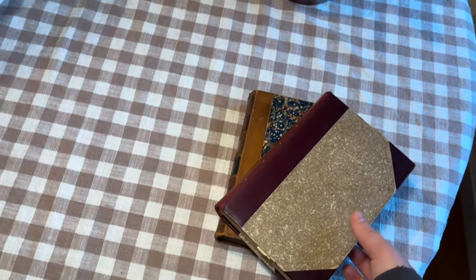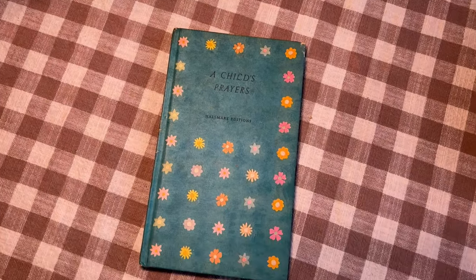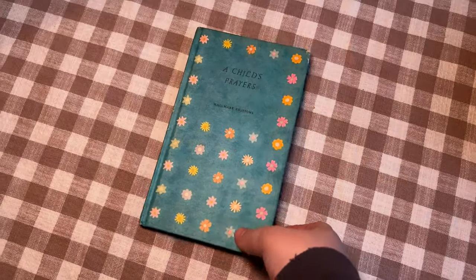I also found this beautiful antique print and a child's little prayer book. This would be so beautiful in a nursery or a little kid's room.